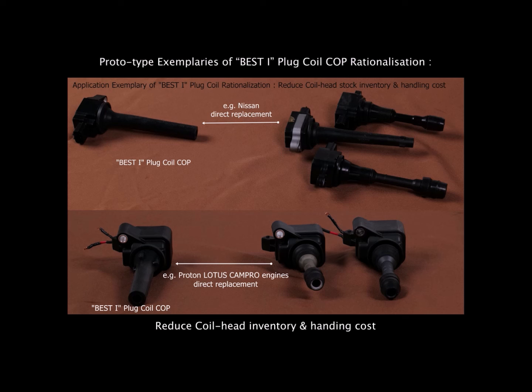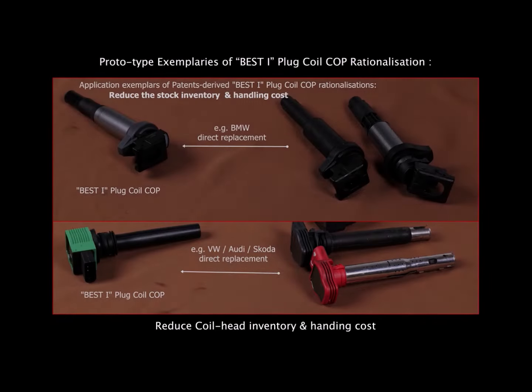Application and prototype exemplars of BEST I plug coil (COP) rationalization showing the competitive advantages of effectively reducing the handling cost by inventory rationalization of the coil head for Nissan and Proton Lotus Campro.